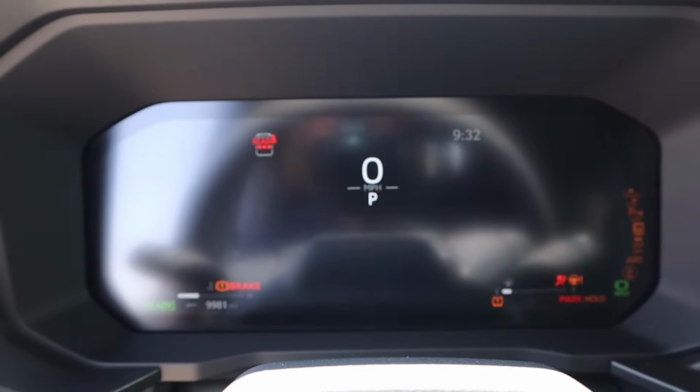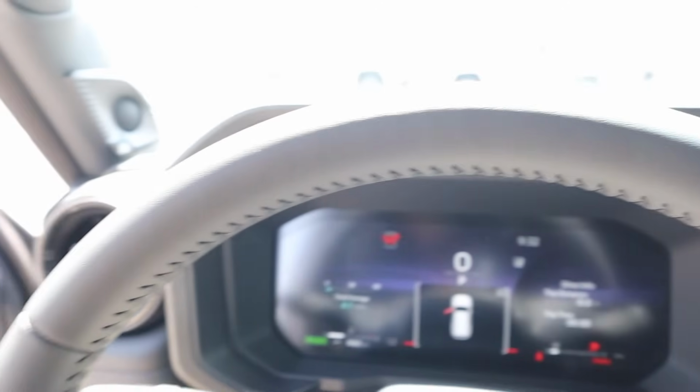And let's start her up with the Toyota. Ooh, pretty cool with the animation there.